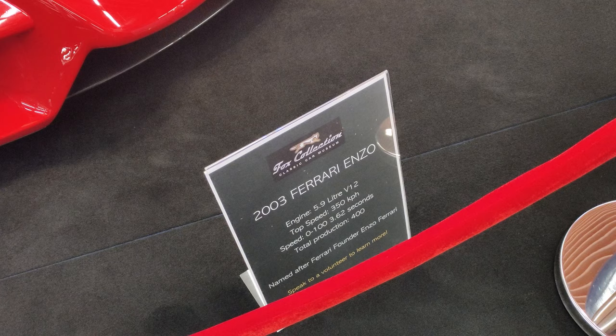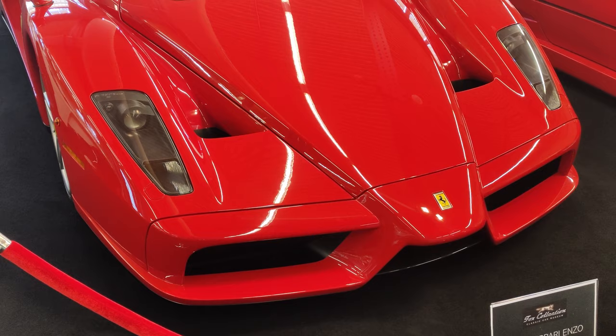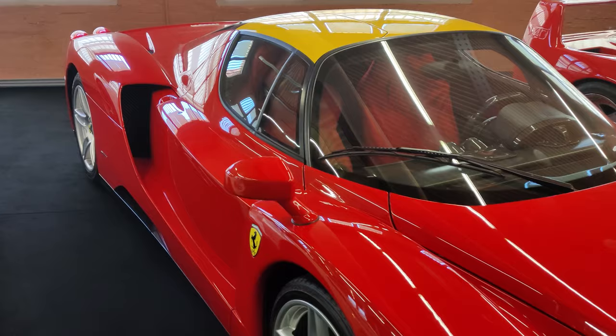Ferrari Enzo. Probably Enzo is the only model from Ferrari I hated. Mostly is just like a stingray or like a fish. I don't like the headlights, and yeah, maybe its performance is good, but to me it's not a good looking car. This one is better.